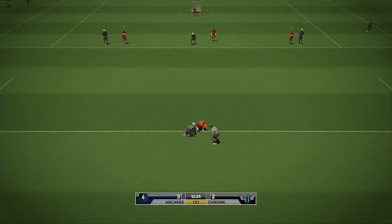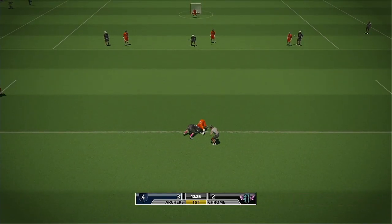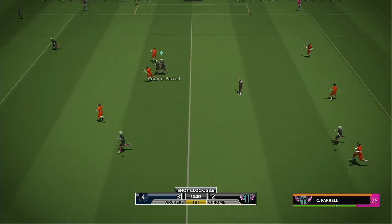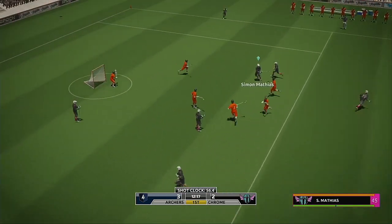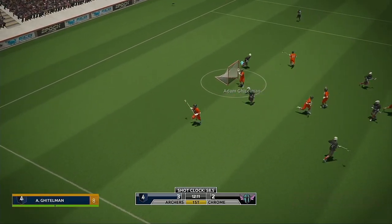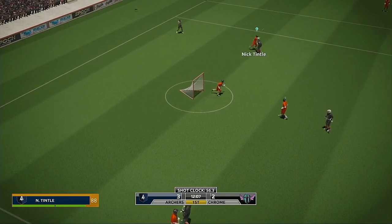Important face-off again between Connor and Kelly. Connor gets the step yet again. He is playing well. 16. So turnover here, the away team to resume.